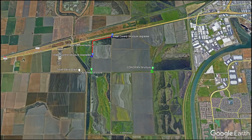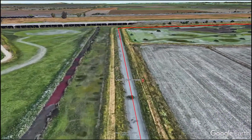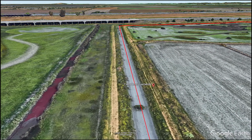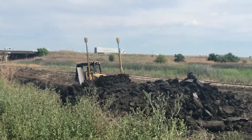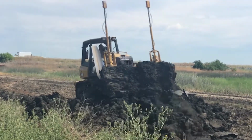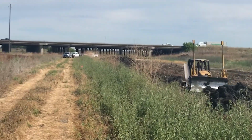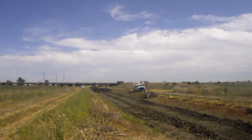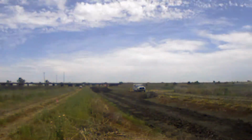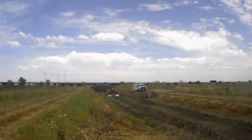Additional improvements at the Y include expanding conveyance capabilities. This includes excavation of existing canals so they are deeper and wider. Canal and water control structure improvements allow greater volume and control for flood up and drawdown of rice fields and managed seasonal wetlands. Excavated material is sidecast and compacted to improve access for operations and maintenance of wetlands and wildlife-friendly agriculture.